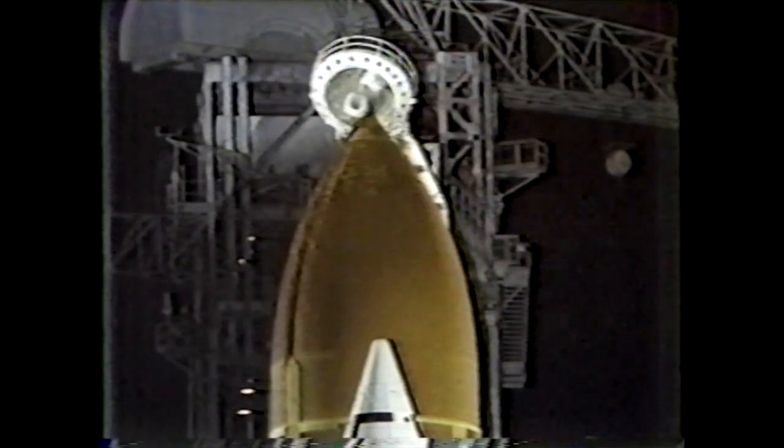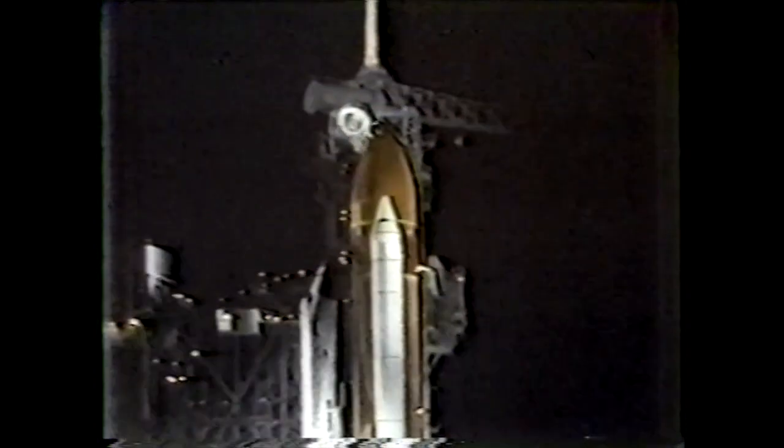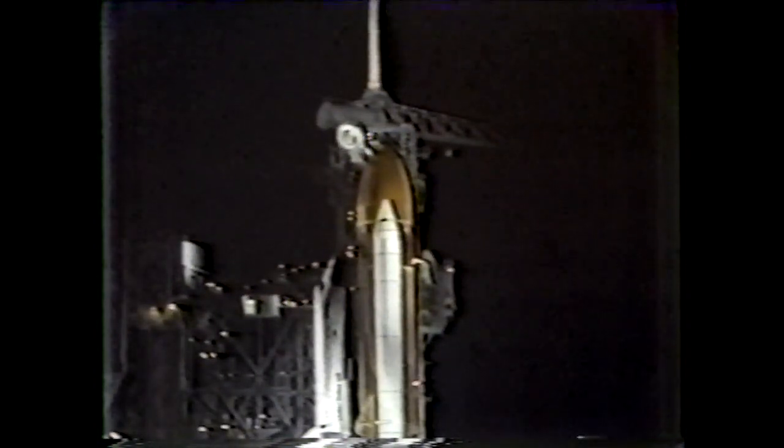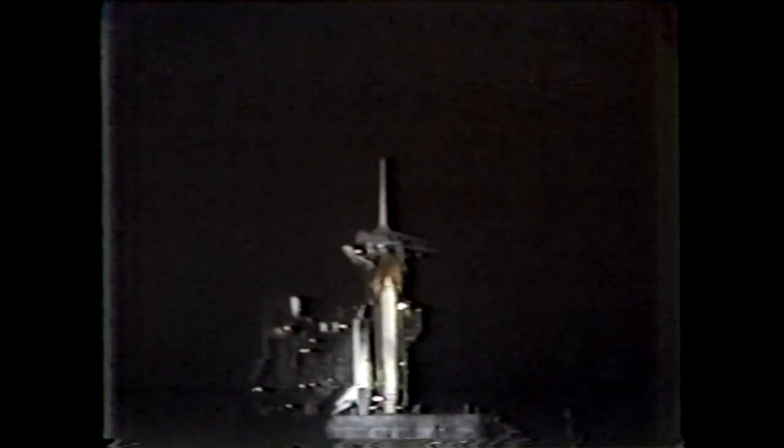Coming up on the 2 minute mark. Mark, we're at T-minus 2 minutes and counting. CLS go for ET LH2 pressurization. And liquid hydrogen replenish has been terminated and LH2 pressurization of flight levels is underway at this time. The vehicle is now isolated from ground loading equipment. Minus 1 minute, 42 seconds and counting.